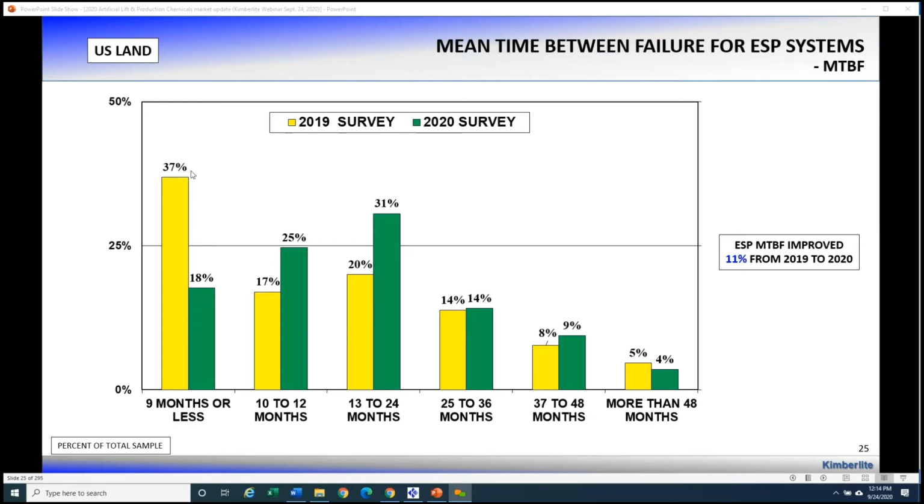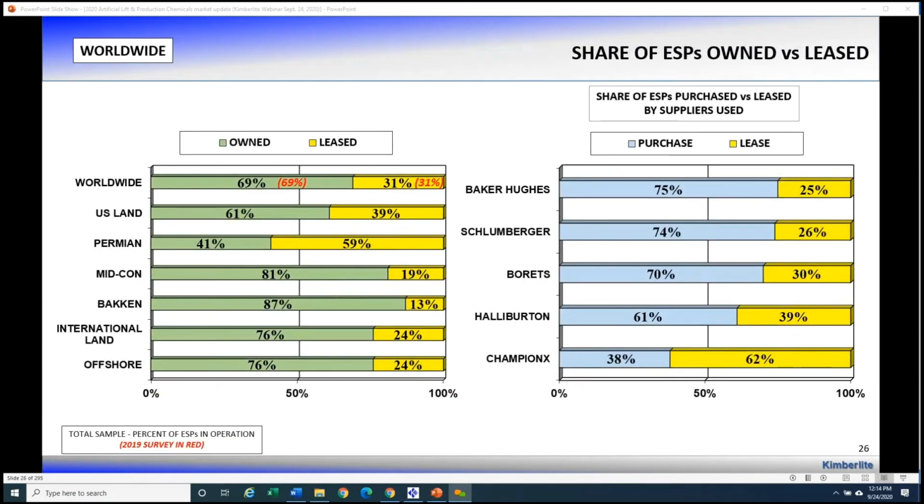What we've seen most recently in the 2020 report is continued advancements in the time between failure of the ESP pumps. Now, in the 2020 survey, we see a much greater percentage of U.S. land operators being able to extend out the life of their ESP pumps to get out to 1 year before failure. And so this is continuing to put a little bit more pressure on the use of gas lift, in that in many wells you're not able to produce at the similar levels of production that you can with an ESP.